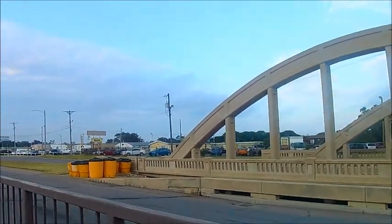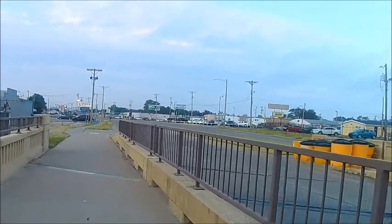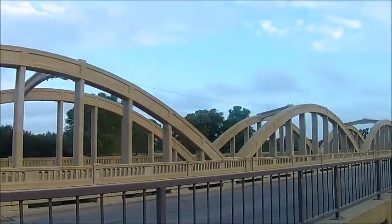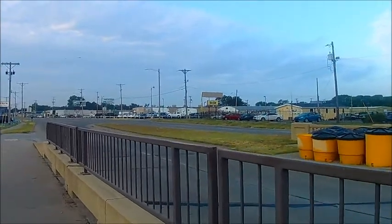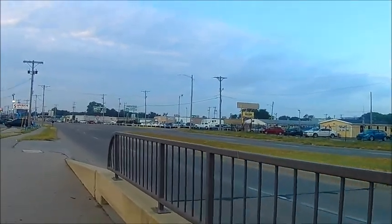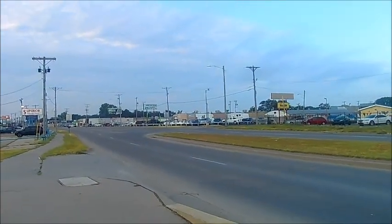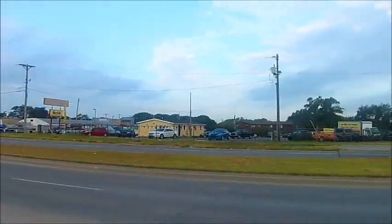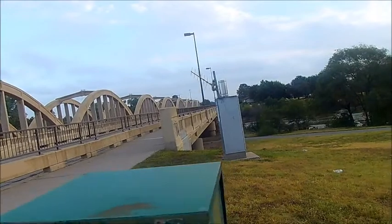Okay, let's go on down here and take this. I think this is bicycle slash maybe a jogging path. I'm pretty sure it is. I've seen several people either jogging or riding their bikes down through here. Now we're going to be walking down here for just a moment.